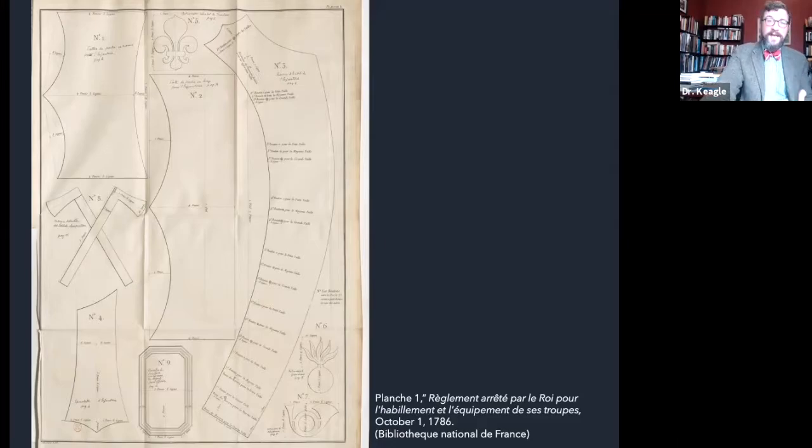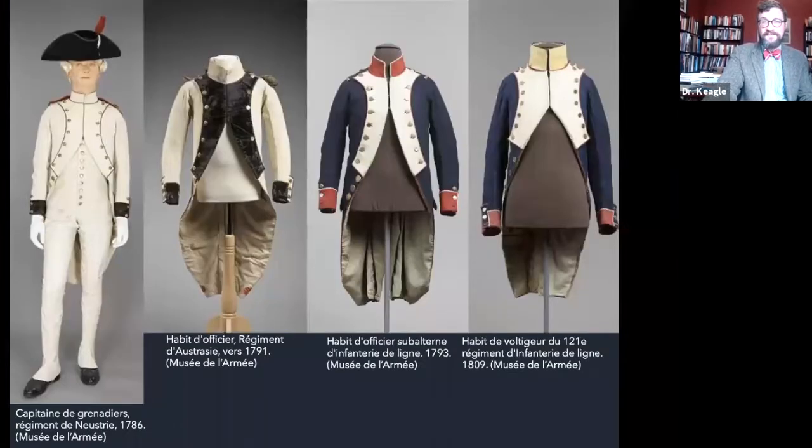And I think it's here that we see the lasting impact of the French uniform of 1779 that Rochambeau's corps brings to America, which is a material environment that persists from this period.